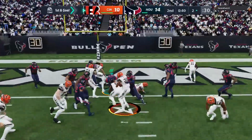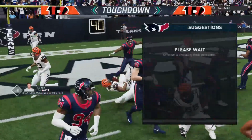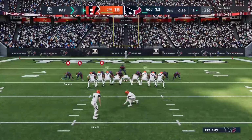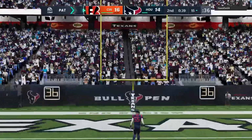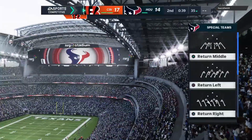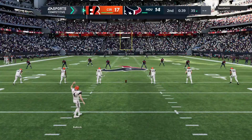Here's a run with Mixon. It's a good gain, and he takes it into the end zone. Touchdown, Bengals. Taking it in from 2 yards out. And the Bengals are once again going to retake the lead. It's good, and they'll take a 17-14 lead. Makes the score Bengals 17, Texans 14.